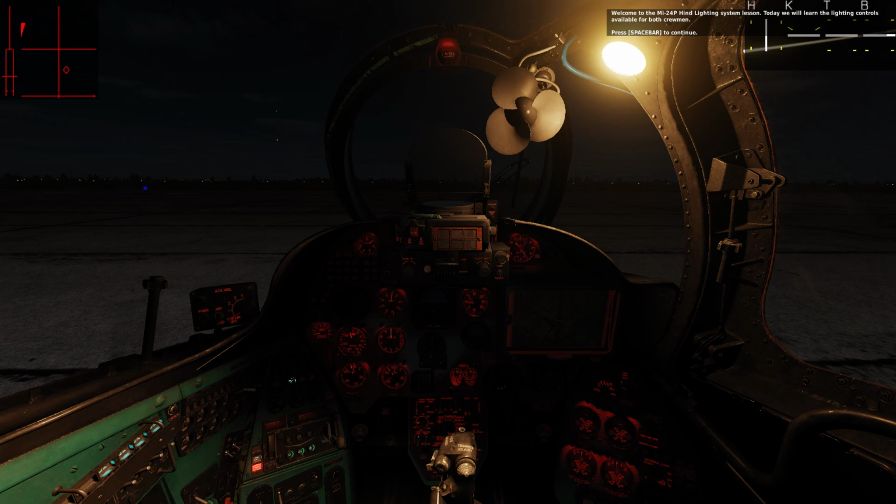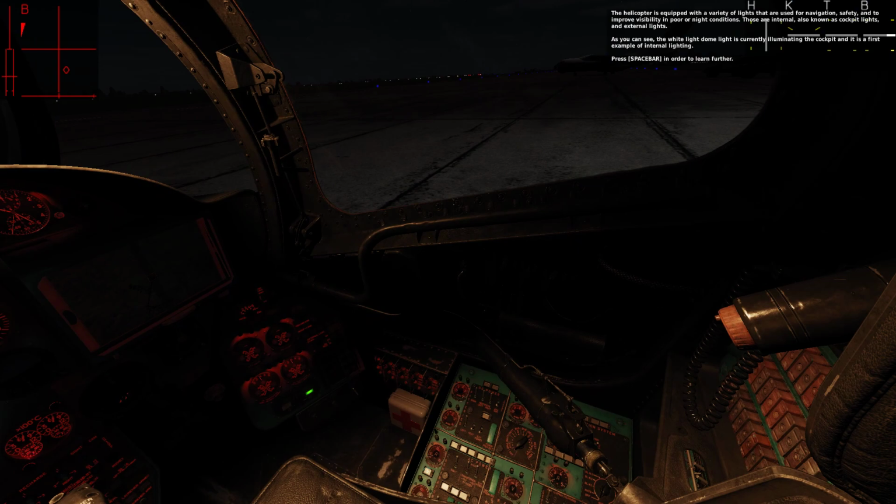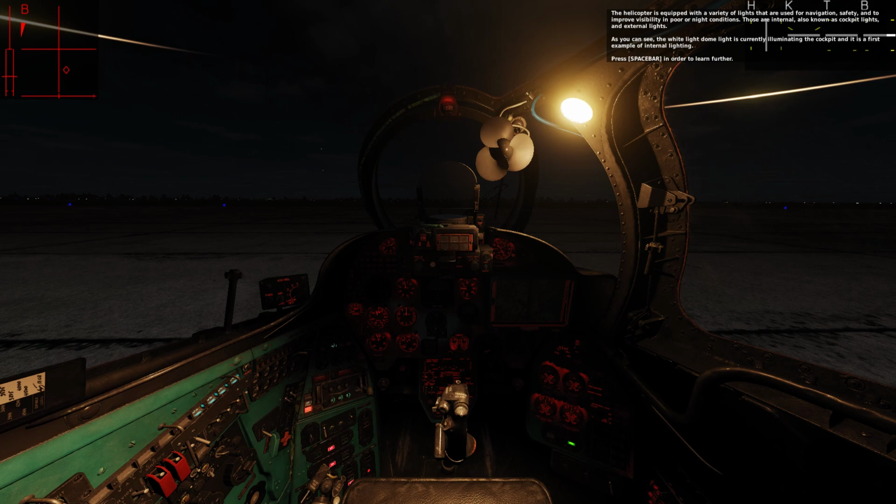The helicopter is equipped with a variety of lights that are used for navigation, safety, and to improve visibility in poor or night conditions. Those are internal, also known as cockpit lights and external lights. As you can see, the white light dome light is currently illuminating the cockpit, and it is the first example of internal lighting. Press spacebar in order to learn further.